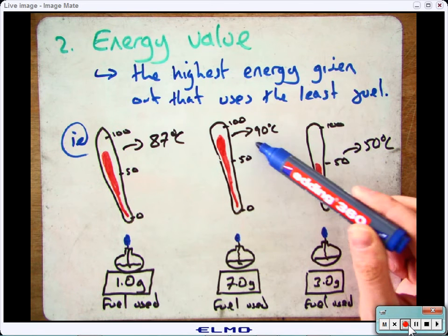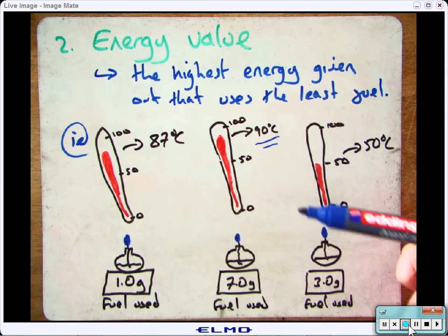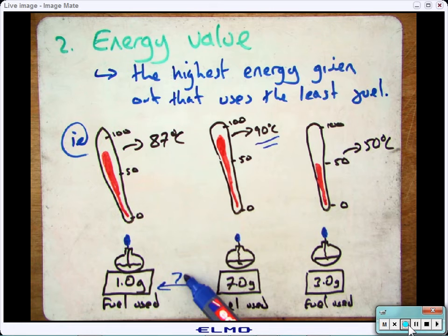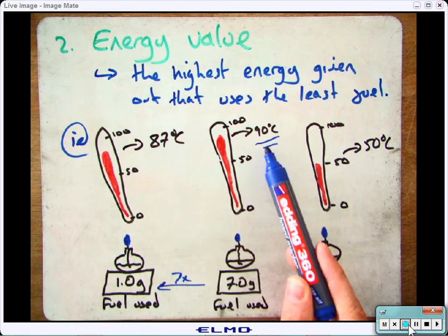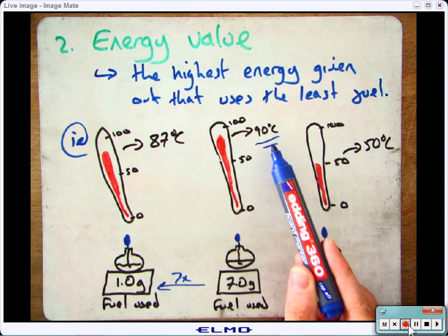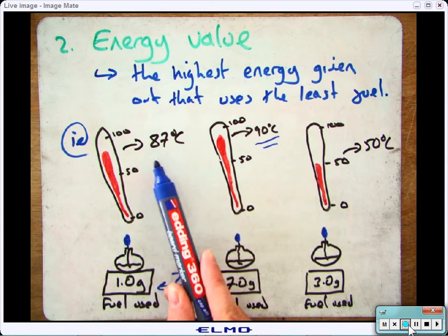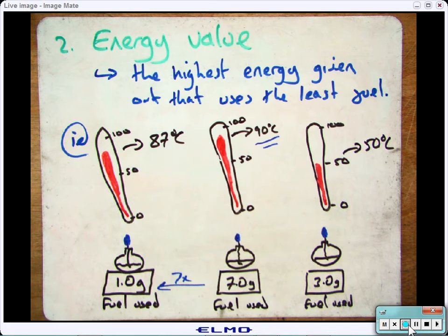Well, the highest temperature rise is this one here. So you might think that's one of the best fuels. However, it uses up 7 times as much as this fuel. Therefore, we say that this is a bad fuel because you need 7 grams to give you that 90 degree rise. This one gives you an okay rise, but uses up quite a lot of fuel. So we'd say that this one here is the best fuel because it's only used up 1 gram and it's given us a very high temperature rise.